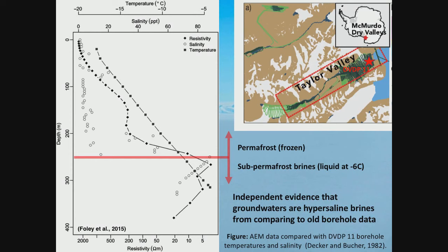And then the diamonds are our own measurements of resistivity from the helicopter sensor. So from the helicopter sensor, we would predict that the bottom of the permafrost is somewhere here, because this is where you go from relatively high resistivity, as shown here, to low resistivity, and that's what you expect at the bottom of the permafrost. This corresponds well to the change in salinity from relatively low salinities to very high salinities. And that transition, the bottom of permafrost, happens at about minus 6 degrees Celsius.